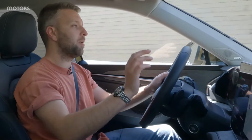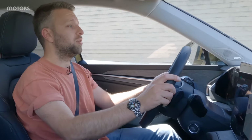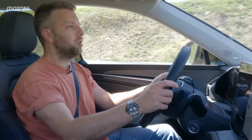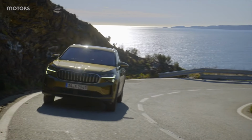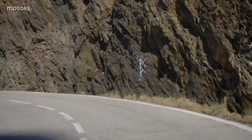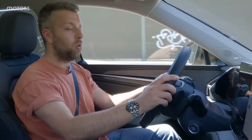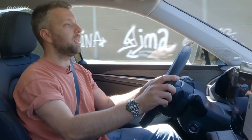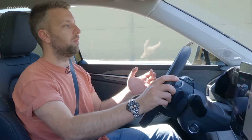It's going to be available with a variety of different engines, including a plug-in hybrid, which could deliver up to 60 miles of electric-only range. That's a good option if you do have the ability to charge in. But I'm driving a more traditional setup. It's a 2-litre turbocharged diesel engine producing 190 brake horsepower and sending that power to all 4 wheels. Now, the overall experience that you're getting in the Kodiaq is quite smooth and refined.